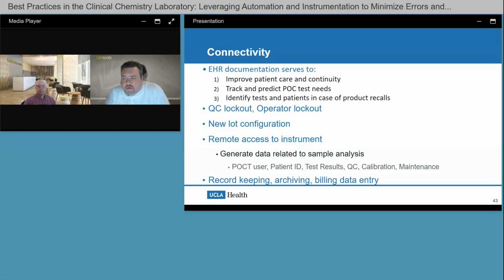All right. Looks like we do have time for one more. Sometimes the test results come out as equivocal. If the instrument is connected to the LIS, the result will go out directly. Do you have to repeat the test?